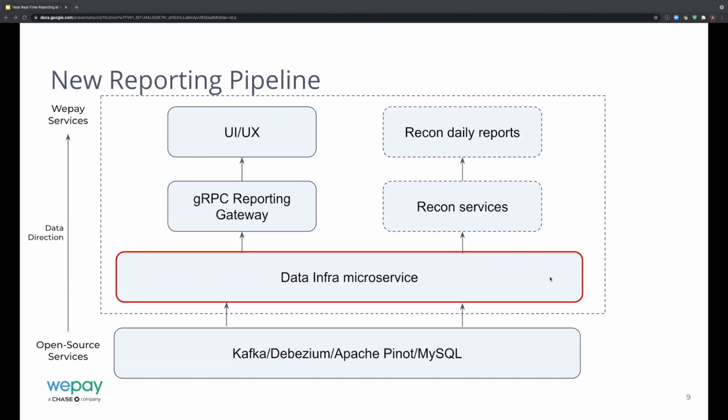And basically a high level overview of what the new reporting pipeline and the real-time infrastructure is: at WePay, our data infrastructure team and DevOps team provide us a very robust Kafka, Debezium, Apache Pinot, and MySQL setup, right? And we are consuming all these data feeds and all these technologies that are built in by our infrastructure teams, and we're using it in our new microservice, our data infrastructure microservice, right? That's populating a near real-time canonical data model, right? That is being populated in a MySQL data store as well as in Pinot.